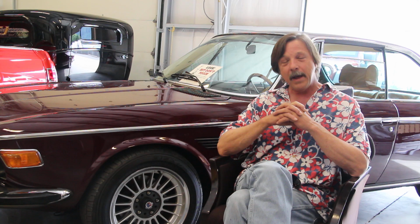Overall, the car is in very good condition. I would say it's about a number 3. It's not a number 4 concours condition car, but it's an exceptional quality driving car. It's a driver quality car of exceptional quality. With a little bit of work, it could be made into a concours quality car.